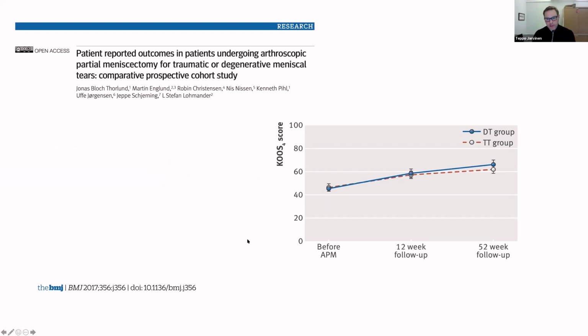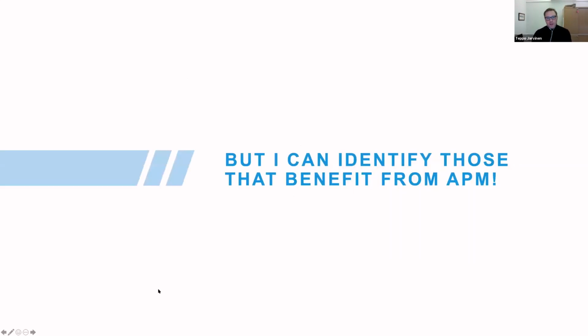The same population, they decided to compare those who had a traumatic onset of symptoms to those who had a less traumatic or degenerative onset of symptoms. And as you can appreciate, if anything, patients with a traumatic onset of symptoms and with degenerative knee disease do not benefit from surgery more than those with a less acute onset of symptoms.